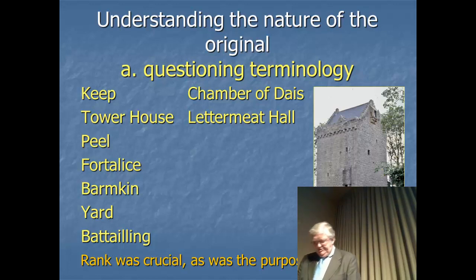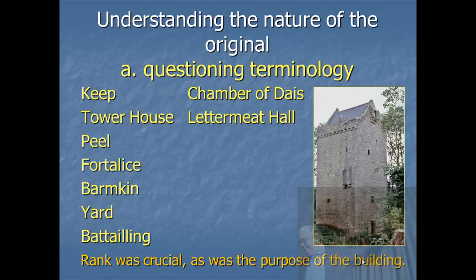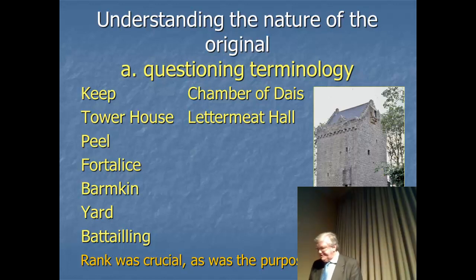Now, the thing you see here is Holbar. It's called a tower house, it's called all sorts of things built for defence. But as I say at the bottom, not only is rank crucial, but the purpose of the building is crucial. And Holbar fits a type. And the type is the house with a very large kitchen and very few cellars. A large hall, but very few chambers to live in. That type is the hunting lodge, because you don't need to store the food, you're catching it and eating it.